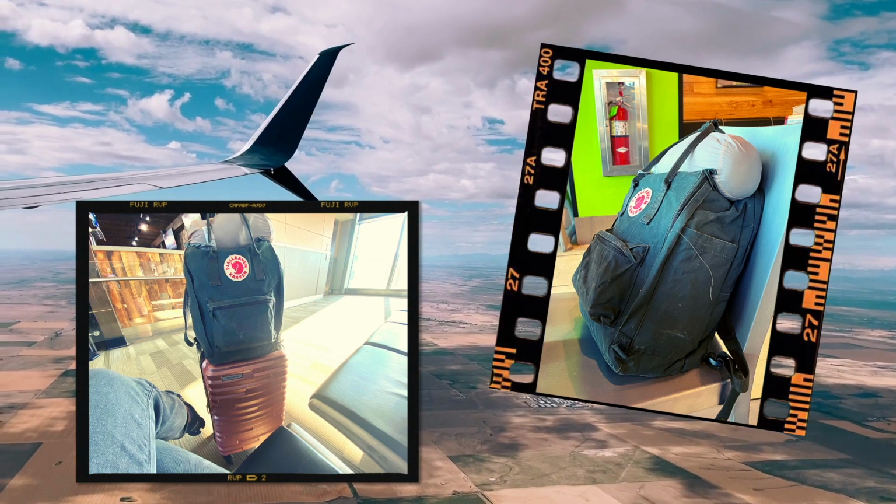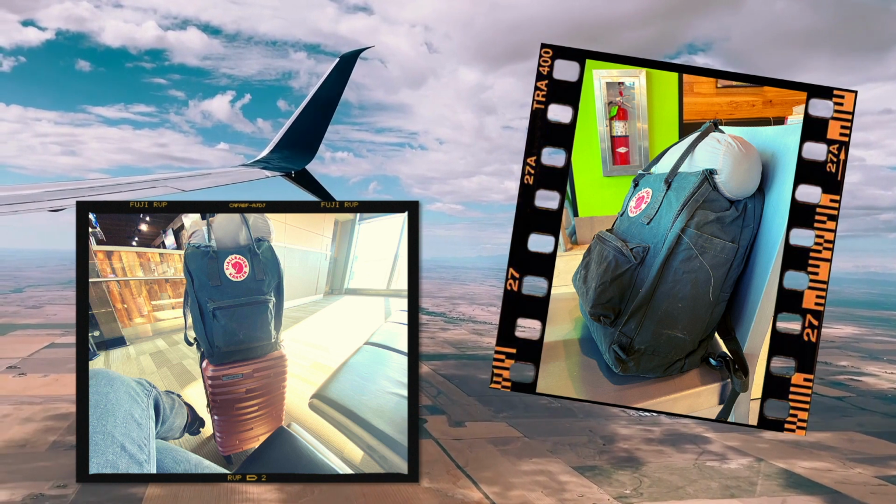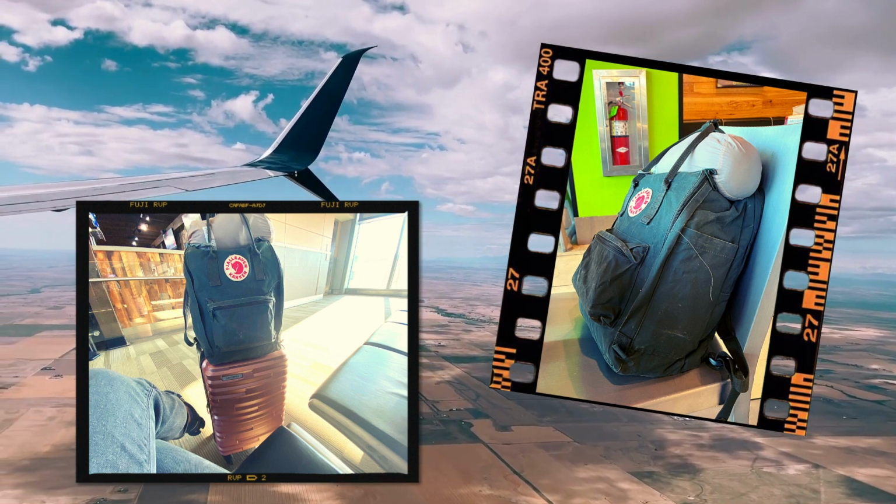Proud to have packed for this 2-week trip with just a carry-on and a backpack. And at the top of the backpack is a packable down jacket.